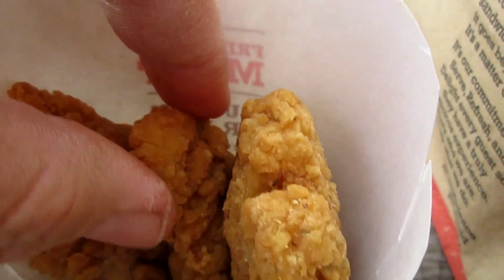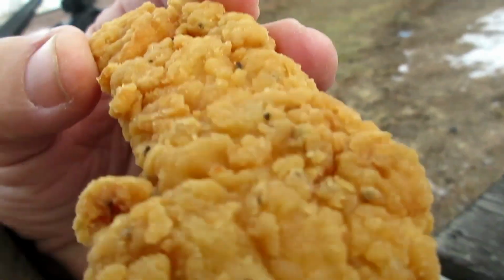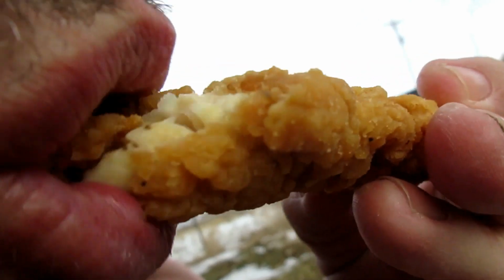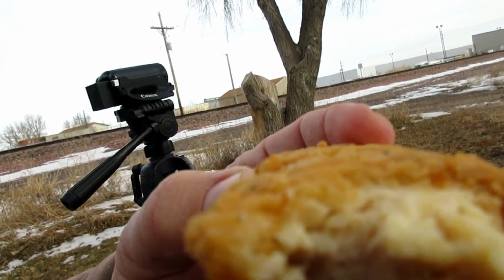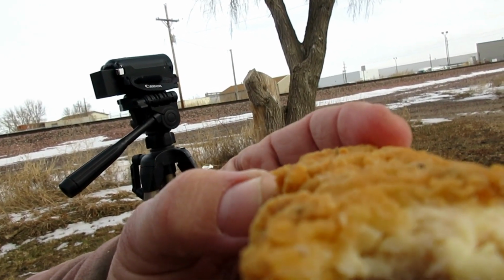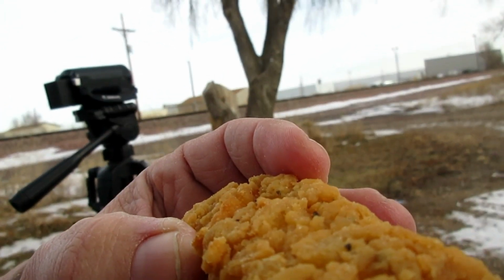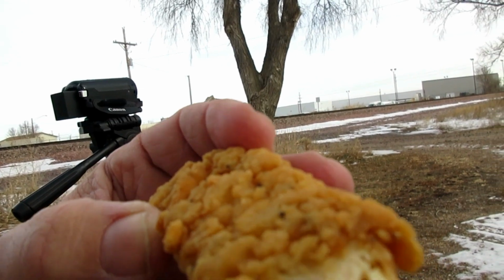Now this is another crispy tender. This is from Arby's. I'm going to try it without dipping it and see what I come up with. Pretty good.